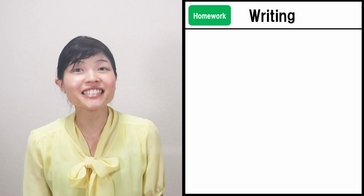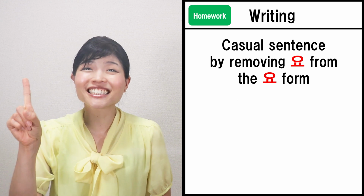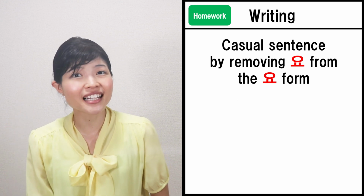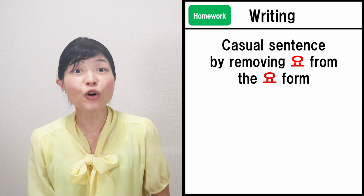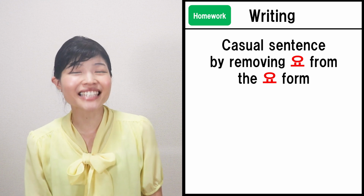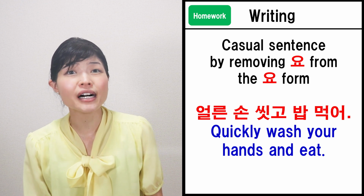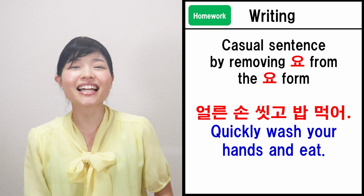The first assignment is to make 3 sentences by today's grammar. For the first sentence, make a casual sentence by removing yo from your form. For example, you can come up with a sentence like 얼른 손 씻고 밥 먹어. Quickly wash your hands and eat.